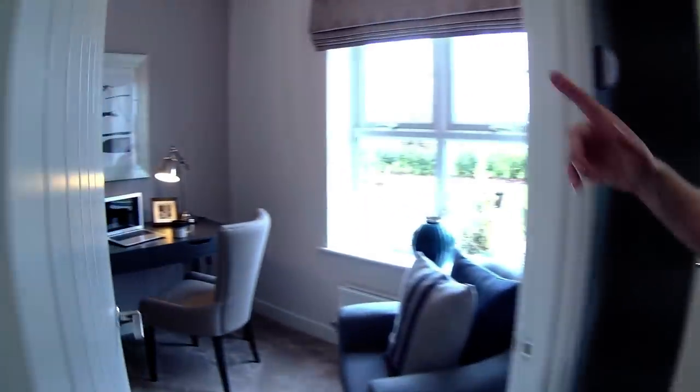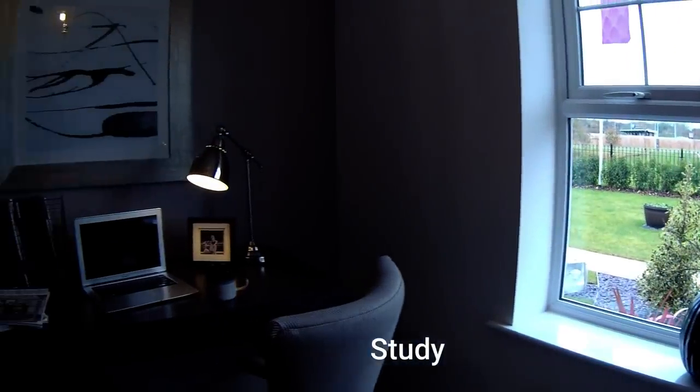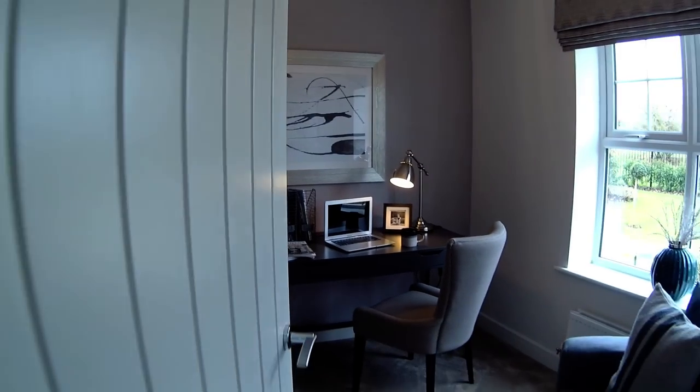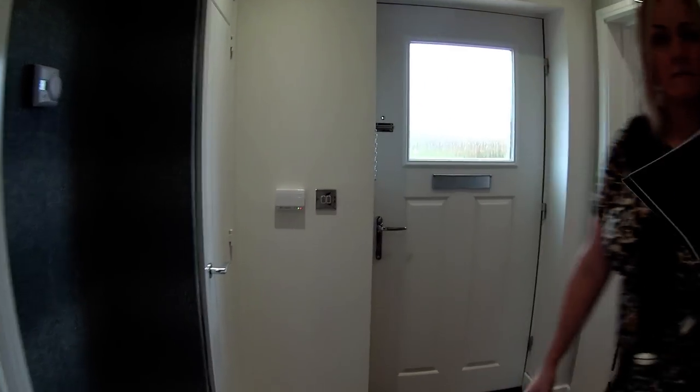So one thing I like about this house, I'll show you in a minute. Study. Nice low window in the study as well. 2 meters 73 by 2 meters 31. Let me show you something, guys, of what you can do with this house. There you go. Right, let's go.